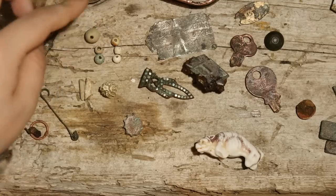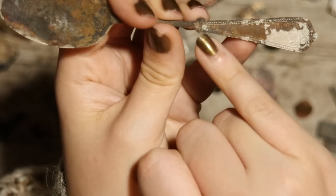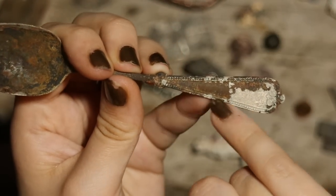Some beads, some fossil beads, a very pretty spoon, and a complete one. Look how pretty that bit is. It's a very fun spoon.